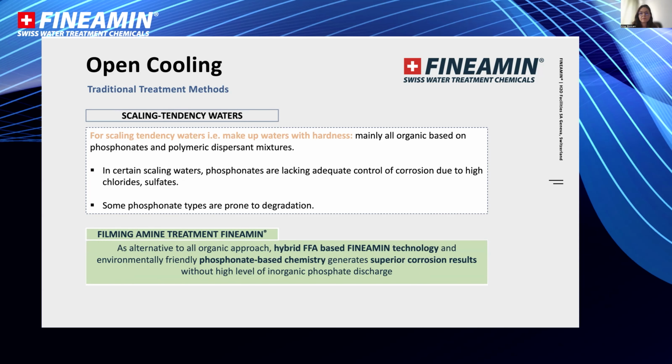Now, for the second type of makeup water qualities, meaning scaling tendency waters with some hardness. Again, one of the most common philosophies is all organic, meaning phosphonates and polymeric dispersant mixtures. So in certain scaling waters, if we have a high level of chlorides and sulfates that are the source of pitting corrosion, then phosphonates may not provide sufficient control of the corrosion. And if somebody is also using some oxidizing chemistry, the phosphonates can be degraded as well.